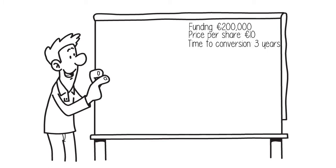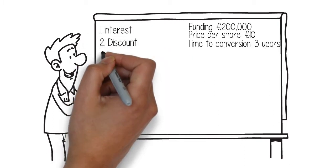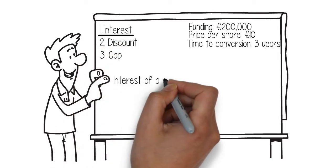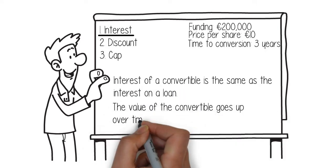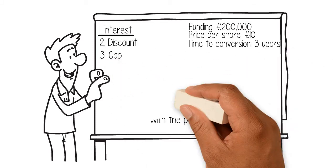To calculate that, we need to discuss three things about a convertible. 1. Interest. 2. Discount. 3. Cap. The interest of a convertible is basically the same as the interest on a loan. The value of the convertible goes up over time with the percentage interest. So at the qualifying event, the total amount has grown. The interest is there to reward the investor if he has to wait a long time for the qualifying event. It's converted into shares along with the rest of the convertible.